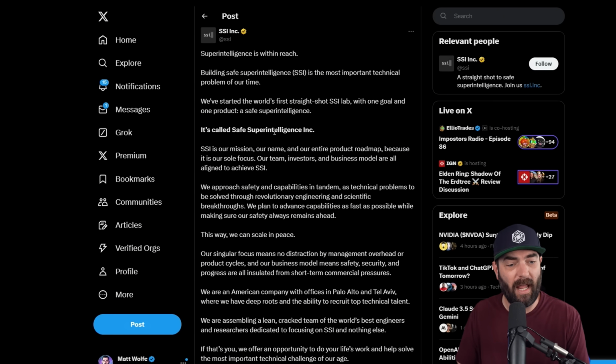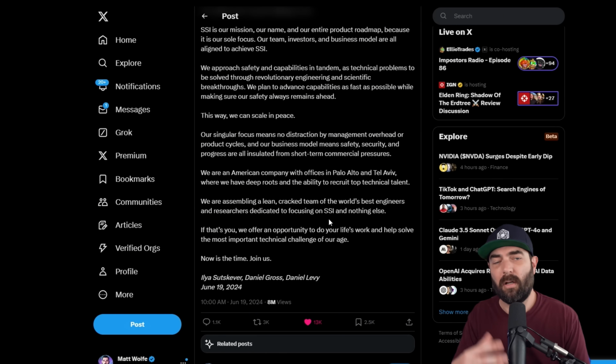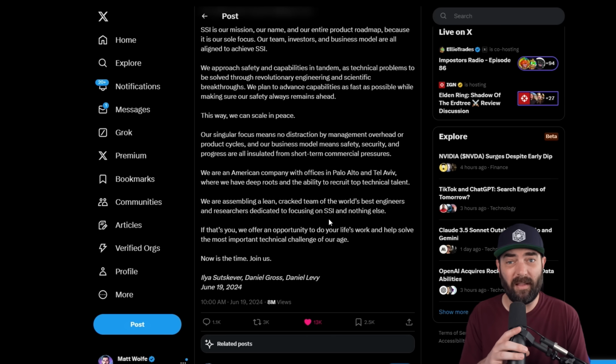So they've started SSI. They go on to say, "Our singular focus means no distraction by management overhead or product cycles, and our business model means safety, security, and progress, all insulated from short-term commercial pressures." They're based in Palo Alto and Tel Aviv, and they're currently assembling a team to make these goals achievable.